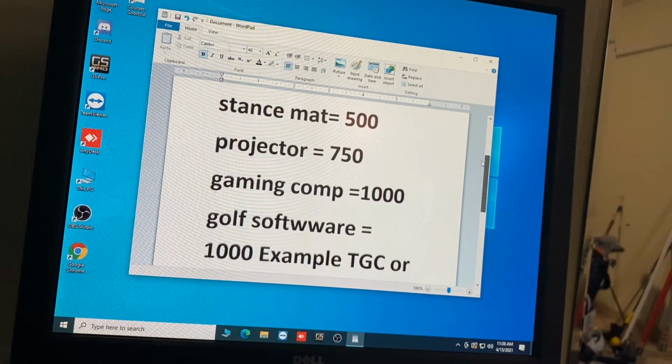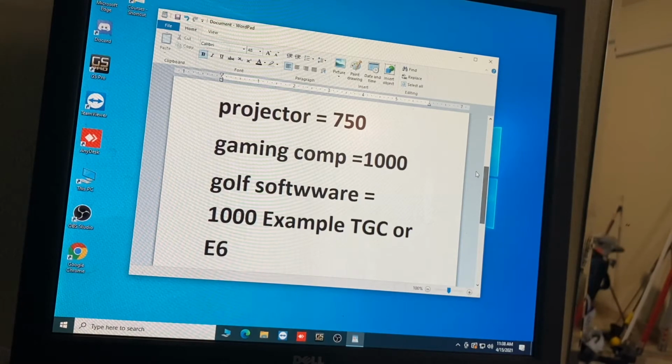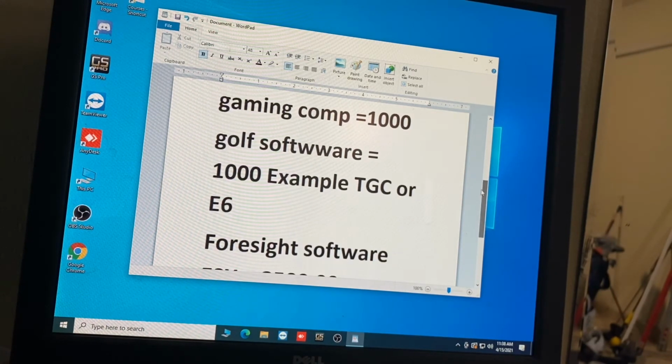Moving on down to golf software. Okay, so golf software, I didn't touch on that before, but there are 2 third-party software companies that are compatible with the Foresight GC2. And that is TGC, which stands for The Golf Club, and E6, which is another software, and they range around $1,000.